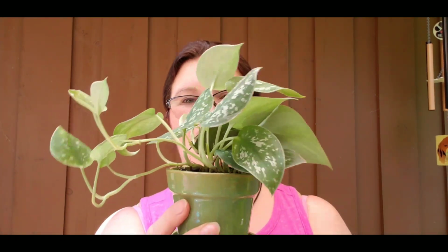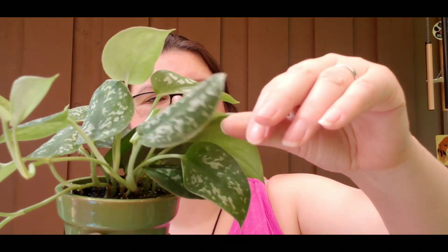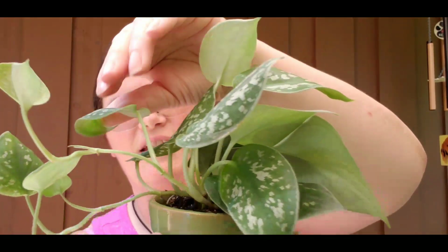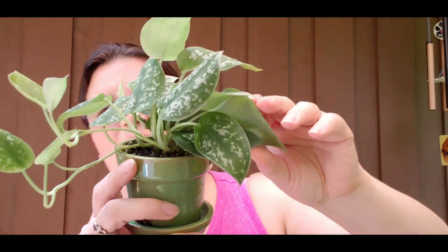And who else did I want to show you? I've got this nice little satin Pothos. That's how most people call it, satin Pothos, right? It's actually Scindapsus pictus. So it's not a Pothos or a philodendron. It's its own thing. But people like to call it satin Pothos. And you know what? That's okay with me.